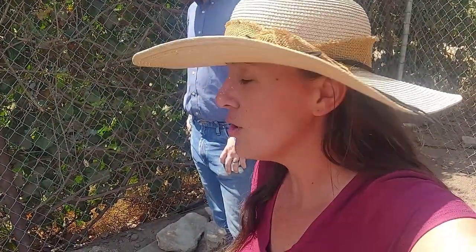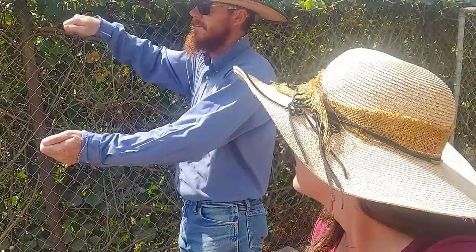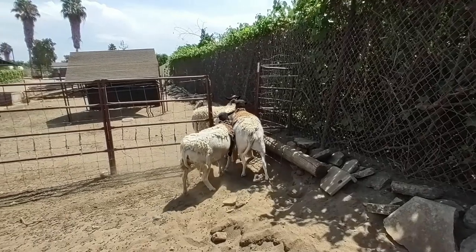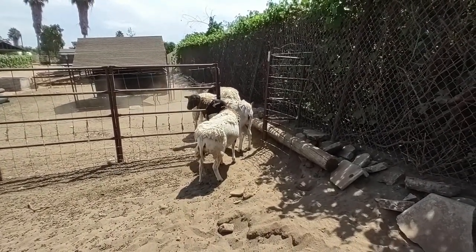Yeah. Grows a little wild. Grapevines and the sheep. Enjoy. I remember every year we would have to come in here, because they would start growing so far out. The sheep do the work for us, man. We need to trim them up. They're looking a little raggedy.